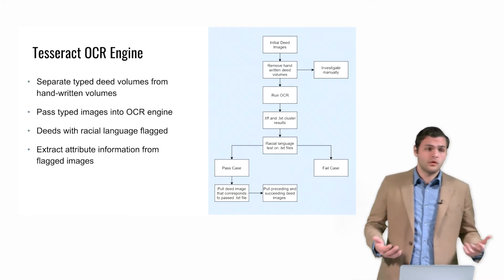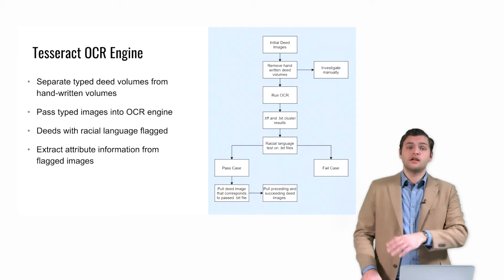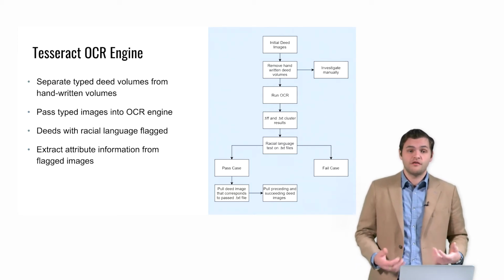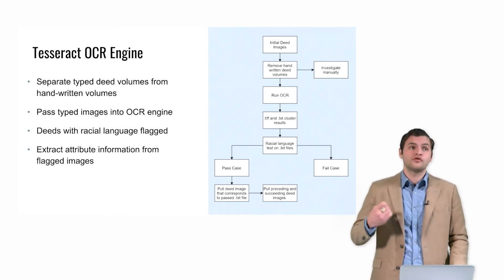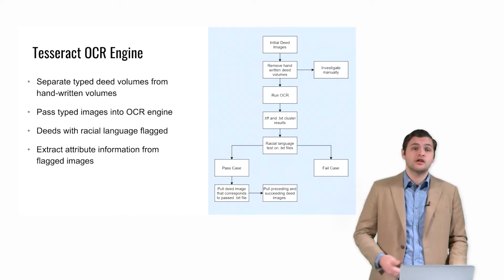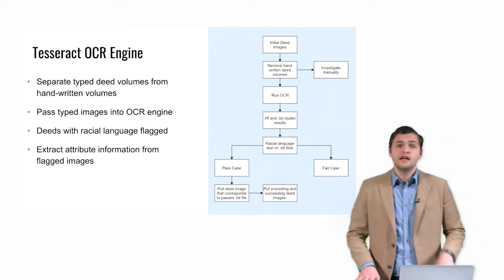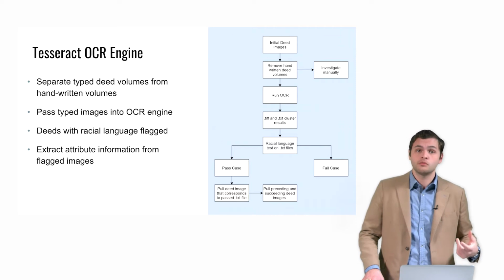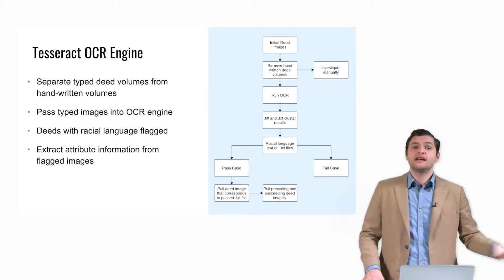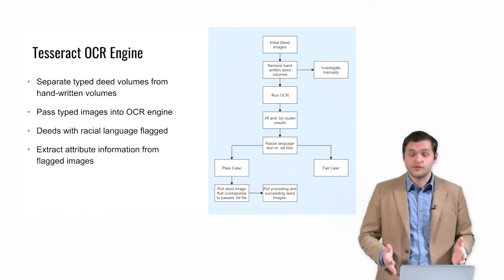So what we've done, and we've done this using the Google Tesseract OCR engine, is take millions and millions of these digitized property records, push them through the Tesseract OCR engine, and what comes out is millions and millions of text translations of these deeds. Once I have a text version of each one of these documents, I can write another script that looks for certain language. We're looking for terms like Caucasian, race, Negro, Mongolian, Asiatic. These are the terms that we have found in racial covenants thus far. And we tell the computer to flag all the OCR translations looking for these individual terms. If there is a term, if it does match one of these predefined words, set that image aside. And by doing this, we're able to narrow down millions and millions of records into tens of thousands of records.